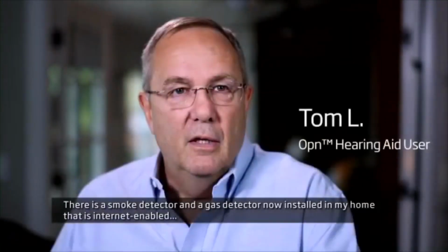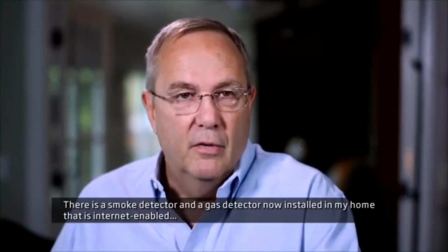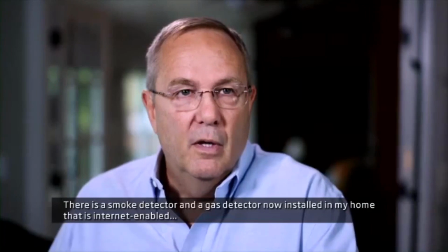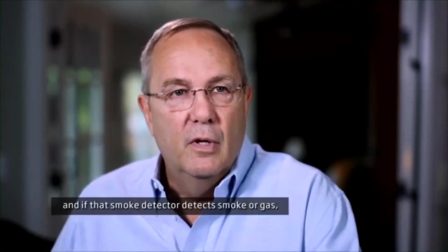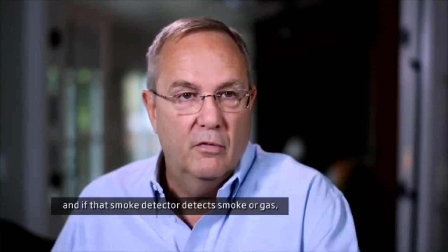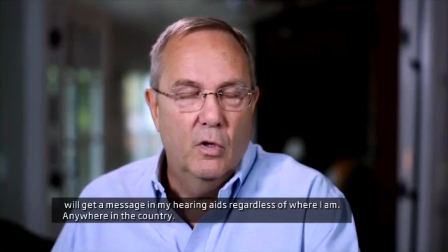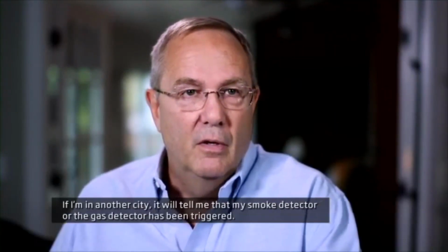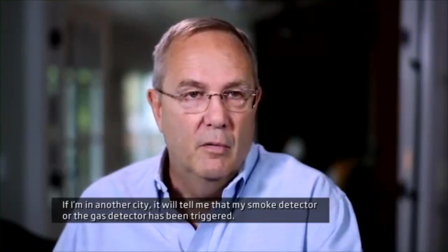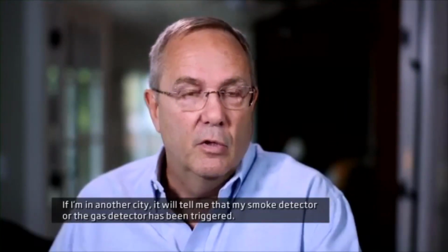There is a smoke detector and a gas detector now installed in my home that is internet enabled, and if that smoke detector detects smoke or gas, I will get a message in my hearing aids regardless of where I am, anywhere in the country. If I'm in another city, it will tell me that my smoke detector or the gas detector has been triggered.